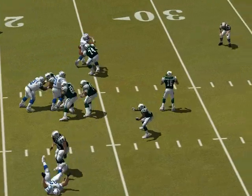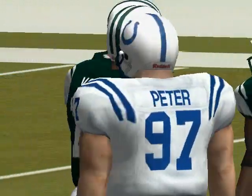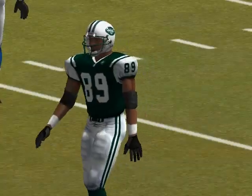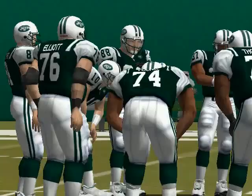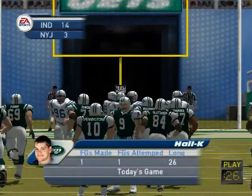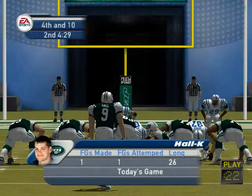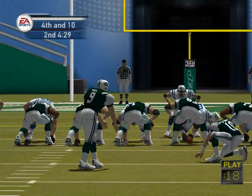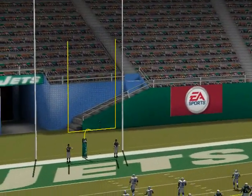Quick drop. With the pass, number 88 dropped it. And here comes the kicking unit. The field goal is good.